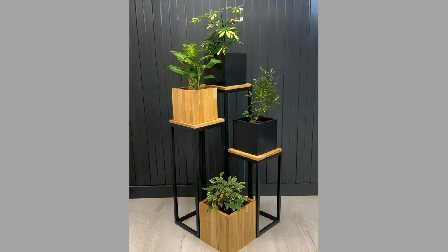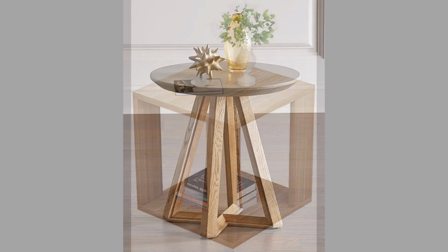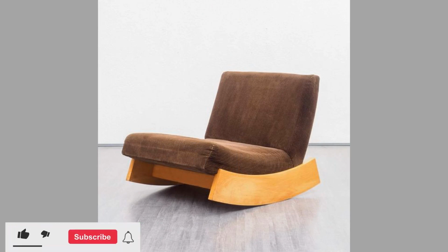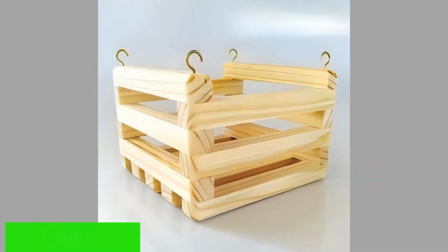Customization options are increasingly important in the home decor market. Consumers want pieces that reflect their personal style and fit seamlessly into their homes. By offering a range of finishes, stains, and sizes for wooden projects, businesses can empower customers to create unique items that resonate with their individual tastes. This level of engagement not only enhances the shopping experience, but also fosters a deeper connection between the consumer and the brand, leading to greater customer loyalty.